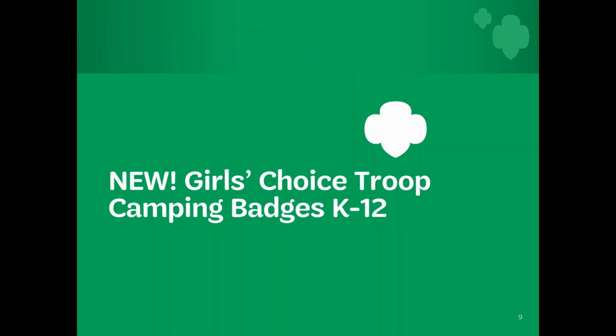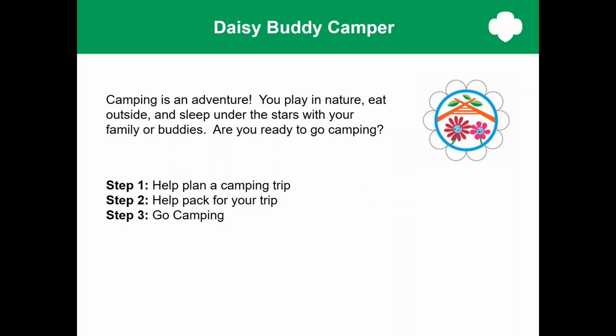Okay, so now we're going to take a look at the new Girls' Choice Troop Camping badges. Taking a look, this is the Daisy Buddy Camper badge. The first thing they'll do is help plan a camping trip, so they'll learn about caper charts or building a simple meal. Then they're going to pack for their trip. They'll pack a bag and ask a family member to make a list of clothes that they would take along with them. And they'll get help from camping experts or an older Girl Scout.